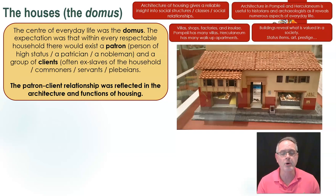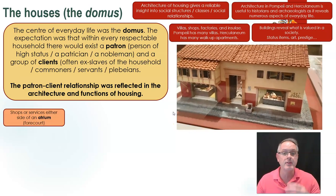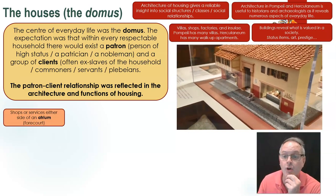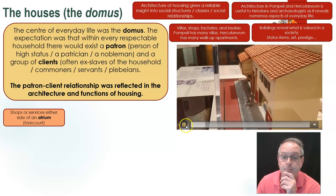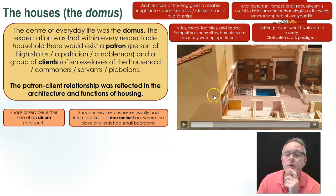So let's have a look at this model now in the University of Penn. I'll probably play it a couple of times, get a sense of it rotating around. I filmed this on my mobile phone while I was in the museum, and I'm going to bring up for you some little commentary on it as it goes. So let's play this, and first off say that you can see shops, services on either side of the main door called the atrium. As we come around to the side, we'll just pause for a moment.